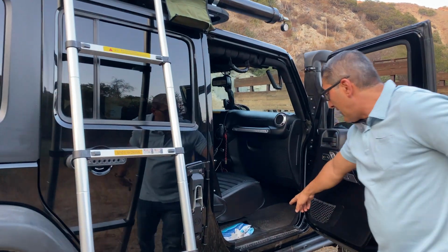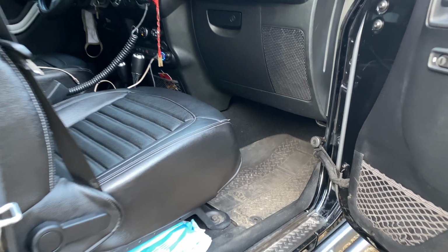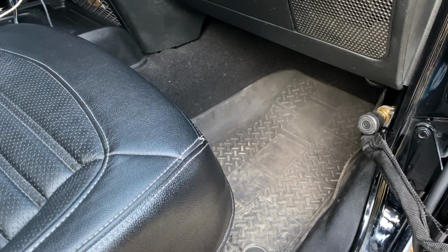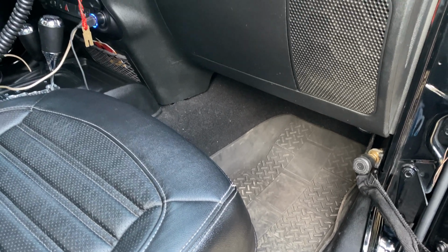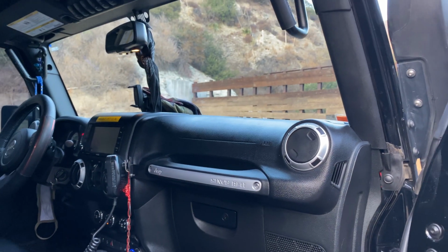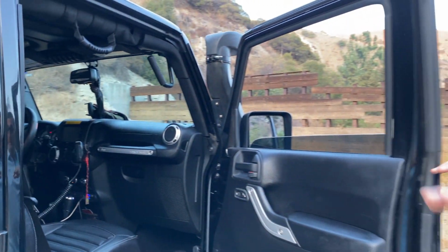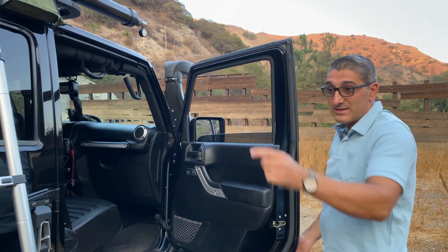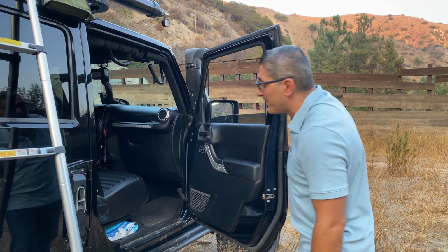Floor mats. I have AEV floor mats on this one. It came with them, obviously. My previous one had Rugged Ridge. If you buy for the passenger, driver and rear seat, buy the Rugged Ridge. It's better, it's thicker, it has more tread on it. But the Rugged Ridge trunk area is not that good. It was very tiny plastic. AEV's trunk floor mat is better.